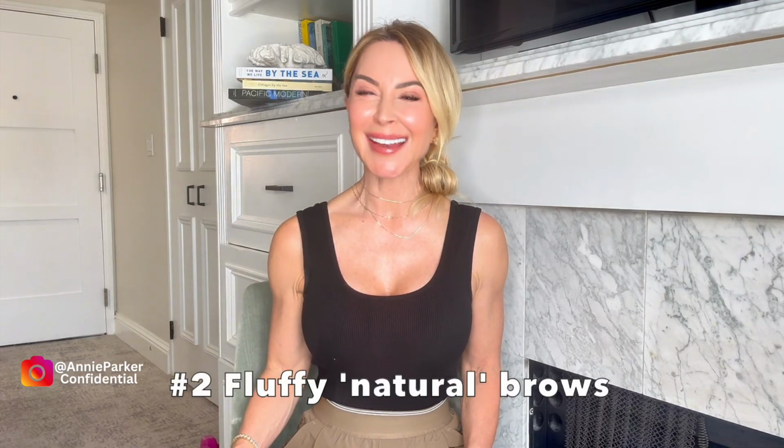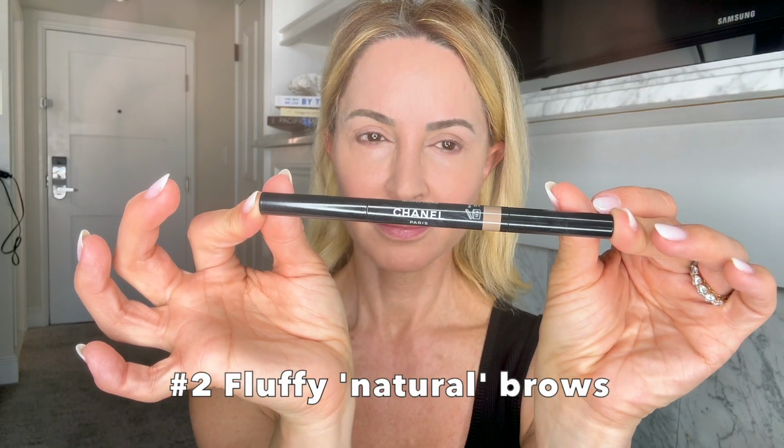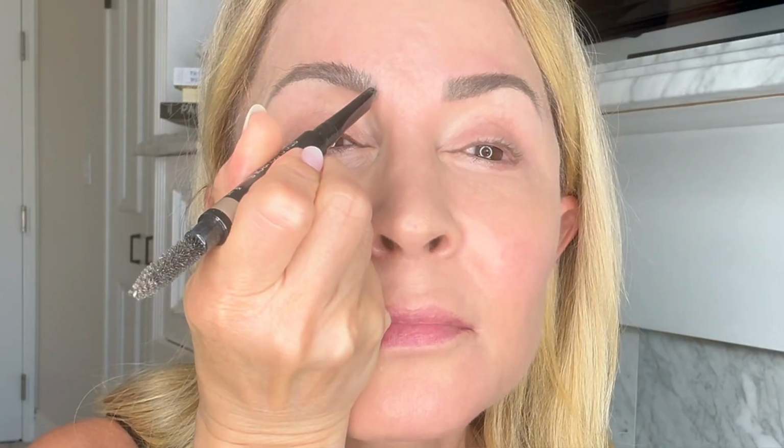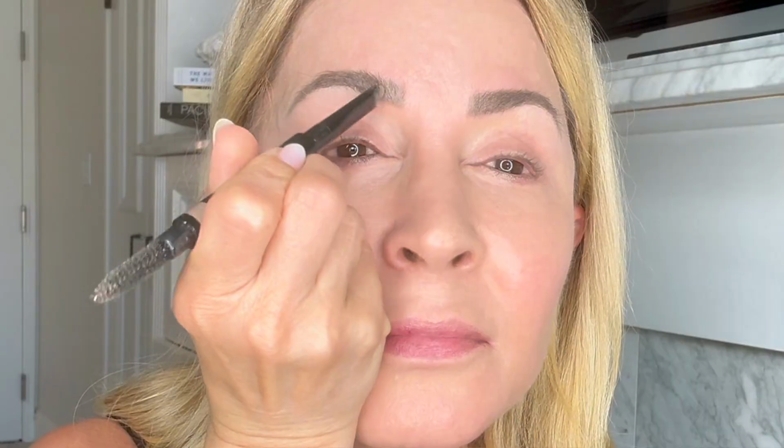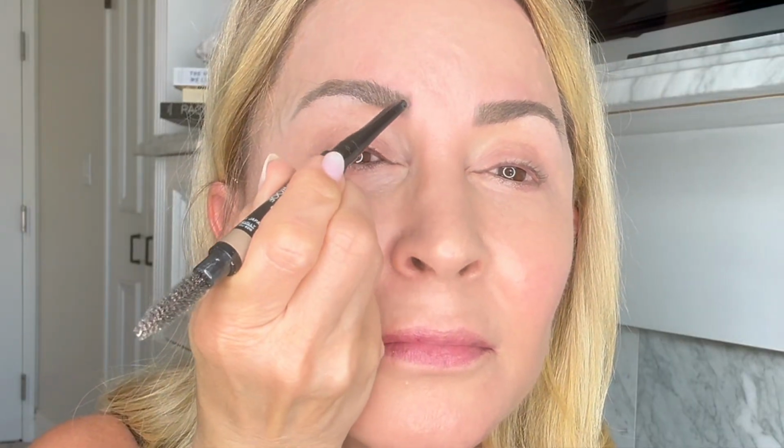Number two, yes, fluffy, natural brows. Brows are now more personalized, more customized, not as forced. They're brushed up, lightly filled in where needed, and allowed to follow their natural shape. Truthfully, I have never personally deviated too far from my natural brow shape. I like a polished look without looking too forced. I just think it's prettier.